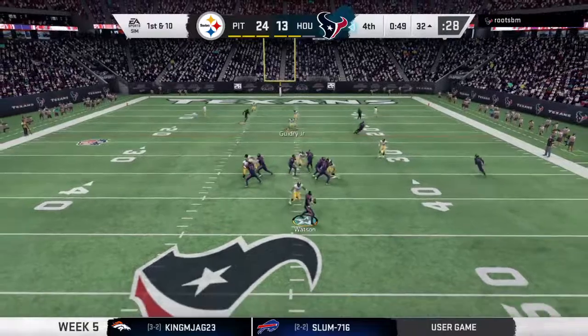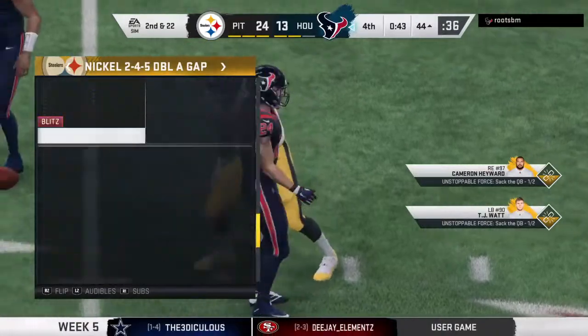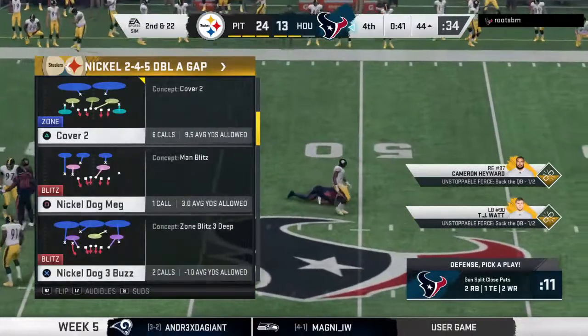Out of the gun, Watson. And a big loss here as he's taken down. Exactly what they were looking for. They've been giving up yardage. They've been letting them drive right downfield, but they got a sack right there. How about that for a little bit of revenge?